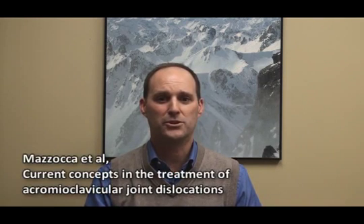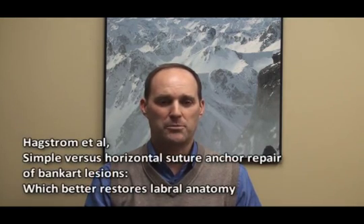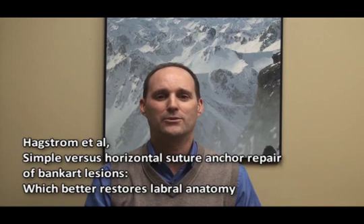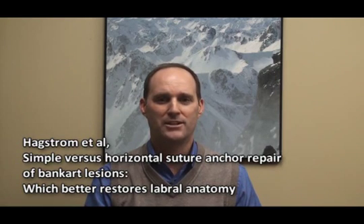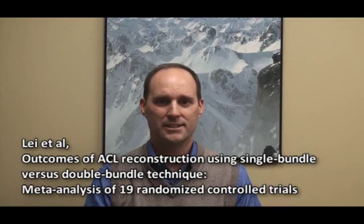Next, a systematic review and current concepts review shows no definitive treatment algorithm for the treatment of AC separations. This is in terms of the timing of surgery and the technique, whether anatomic or non-anatomic. In terms of Bankart repair, we learned that horizontal suturing may restore the labrum to native height compared to simple suture repair. Next, a meta-analysis of single versus double bundle ACL reconstruction shows once again that the double bundle has better anterior and rotational stability, but there is no subjective outcome difference clinically.